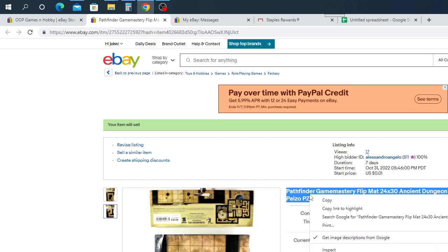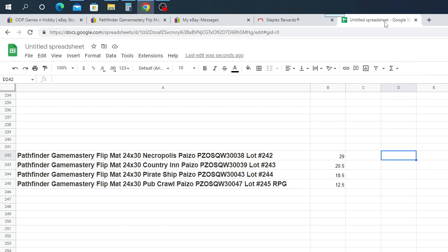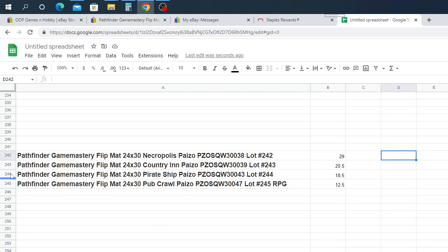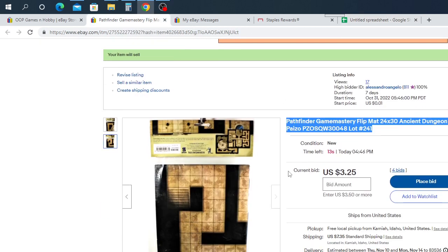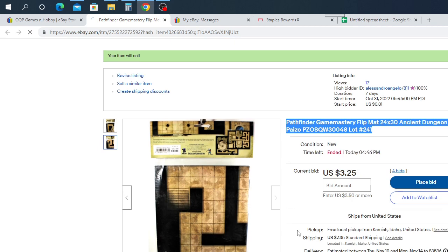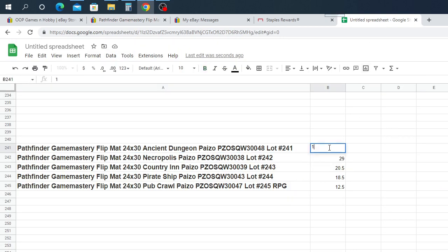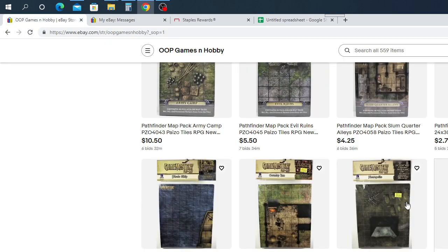See that? It's super, super low. I have no idea why this one's not getting seen or liked or bid on. But that's the way the cookie crumbles. That's 241. Paste. And 650. Come on, 650. Double. I need you to double. Oh, wow. Way past doubled. Next one.